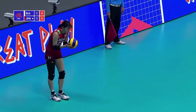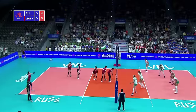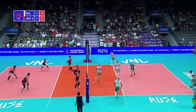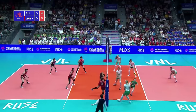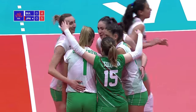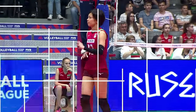So Miu Nakagawa, the youngest player on the team. Oh, terrific serve, but that's an awkward reception from Todorova. Change of tempo with the touch over on the second touch, the second contact. But the attempted block drifts beyond the confines of the court, so we're all square at 5.